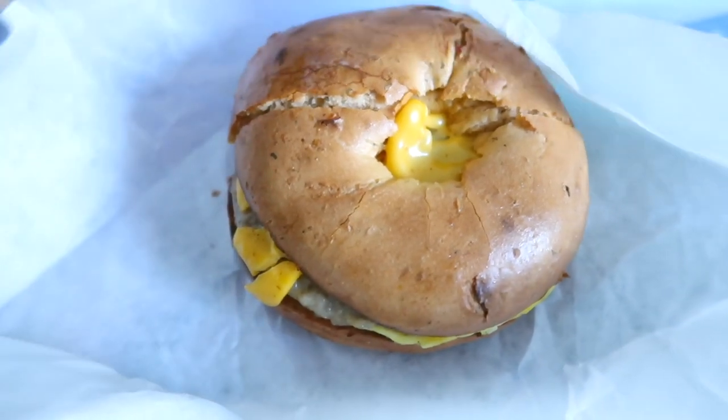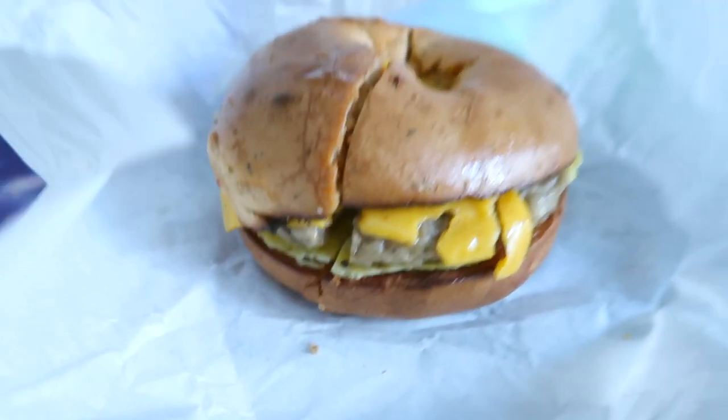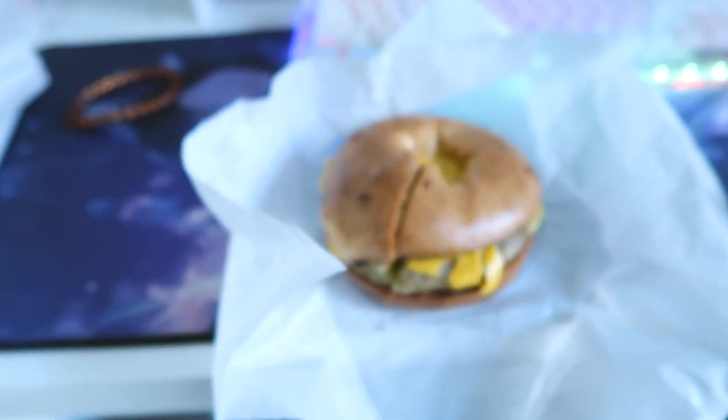Doesn't look appetizing at all, but seriously, I love this bagel place and I always get this breakfast sandwich there and it's bomb.